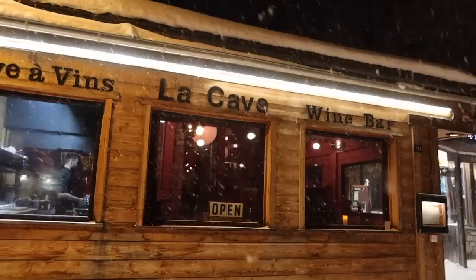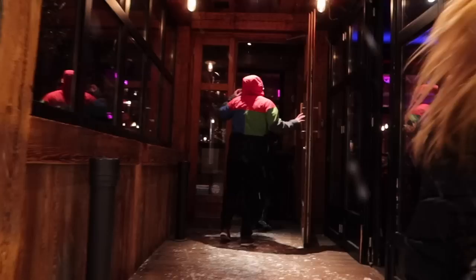Oh, this looks gorgeous. Loving the decor on the outside. As you can see, it is snowing like crazy. This is like a winter wonderland. Here we are. Roya Restaurant, I believe the name is. Are you first, darling? And you go. Thank you, my darling. How gorgeous. Oh, it's lovely and toasty and warm.